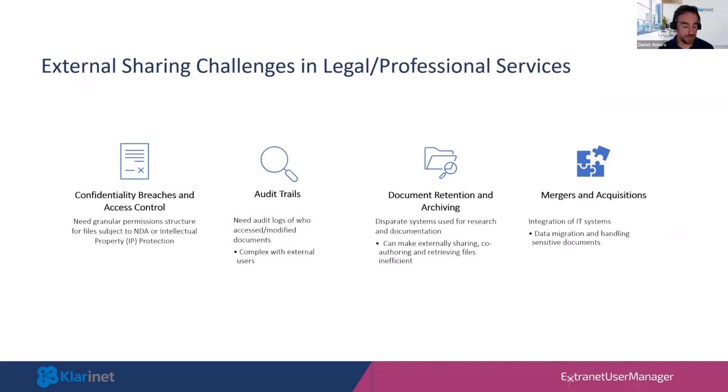Yeah, it's interesting. We talk about all this. What we wanted to do in these slides was really convey that there are a lot of commonalities when we're talking about external sharing across all industries, but there are definitely differences. That's what we wanted to talk about: what makes these things a little bit different, because it's not the same across everybody. It's not the same requirements or questions or concerns.